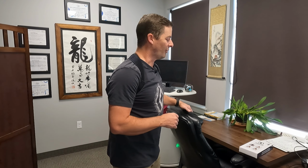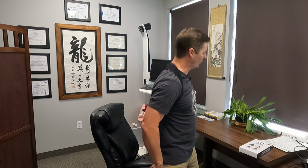There's too much stability. And if we're purely just looking at posture correction, I want your body to be doing as much as it possibly can. So if I sit in a chair here, so if I was sitting at a desk and I was typing away, it does help me to remember to not slouch forward.